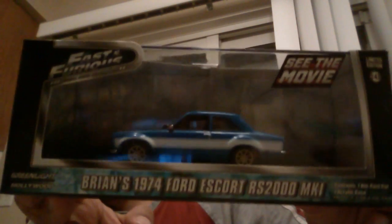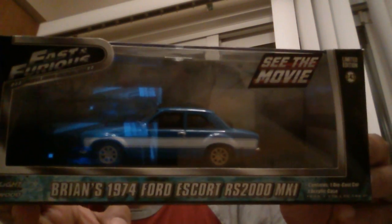And then I went over to another Kroger's, Meijer, and I picked up something awesome. You know how I told you that Mattel did a good job with the Ford Escort? Well, the reason I say they did something really well is because, take a look at this. I got the 1:43 scale Fast and the Furious 1974 Ford Escort. This thing is awesome.